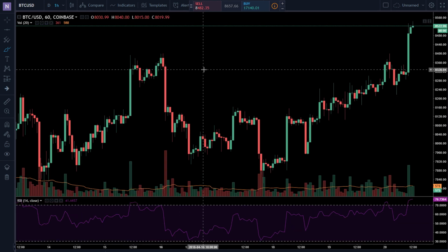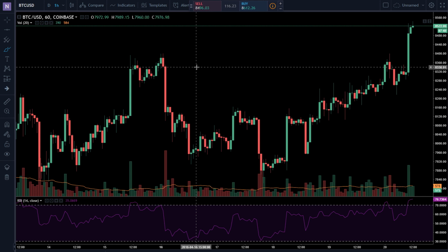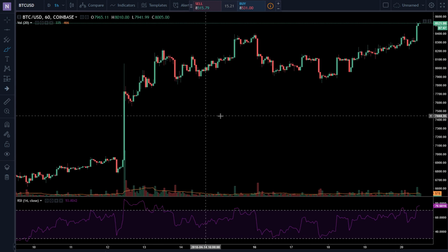Keep an eye on it. These are very exciting times. You definitely can make a lot of money here. If Bitcoin continues moving up this quickly, we'll probably see a pullback in alts as well. So that'll be an opportunity for you guys to load up on those if you're interested. But all right, guys, that's really all we got. That's kind of my thoughts on Bitcoin right now.